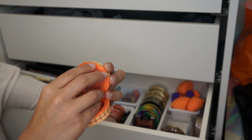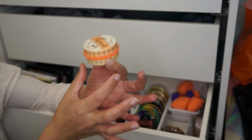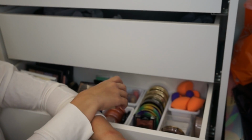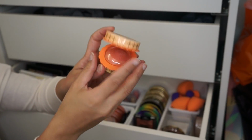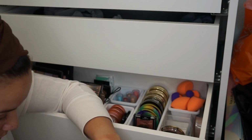I am going to be decluttering it just because the packaging, although it's really cute, like this would look really nice on someone's vanity, I don't have a place for this. It sits in here and I don't know how to use it. I've attempted to use it several times, and it comes with this really cute mirror. So this is really cute, but I'm going to be decluttering this as well.